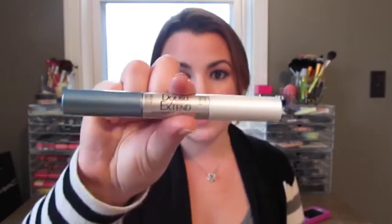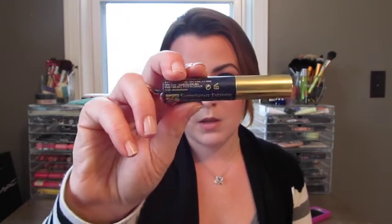Mascaras, I have 3 drugstore. I love my L'Oreal Double Extend. It's what I have on my lashes now, and it just makes your lashes look so long and full and beautiful. So love the L'Oreal Double Extend. And then higher end, I got this Estee Lauder Sumptuous Extreme, which this is just a trial size I got in like a glossy box or something. And it's in the color Extreme Black. I really like the brush on this. Like, it's a big, fluffy brush, and I just love the way this mascara makes my lashes look. I don't know why no one ever talks about this, but it's amazing.